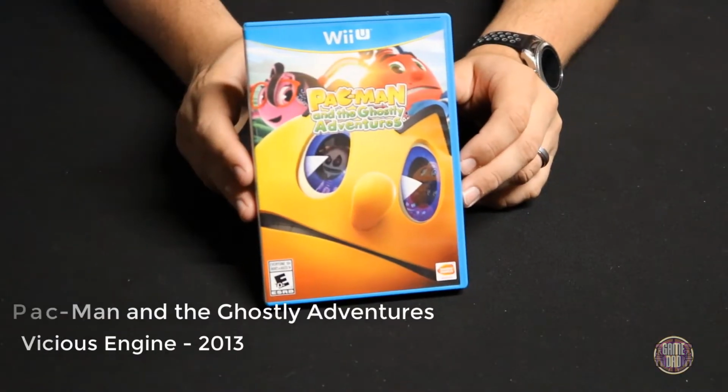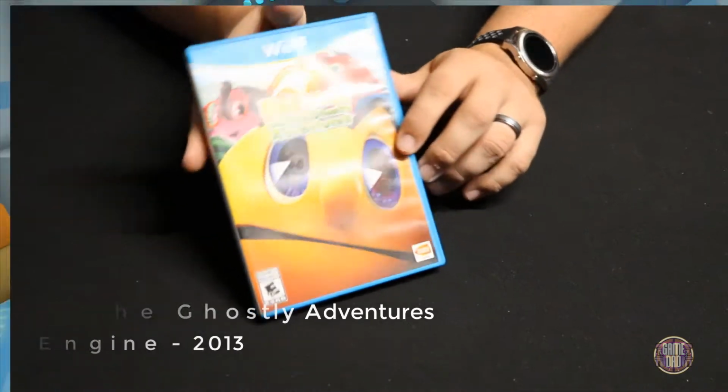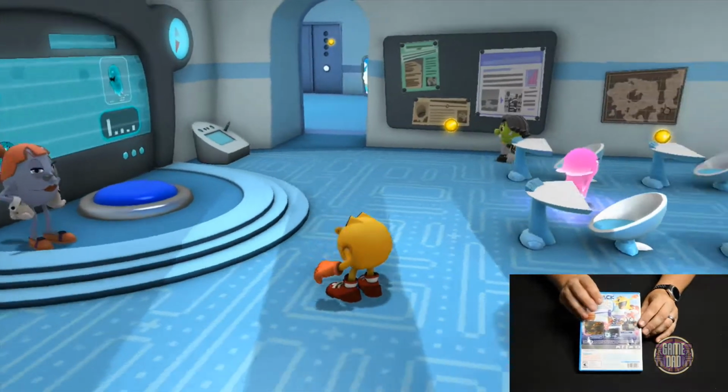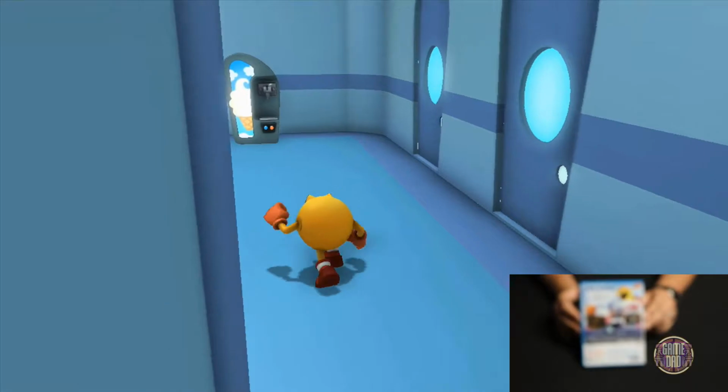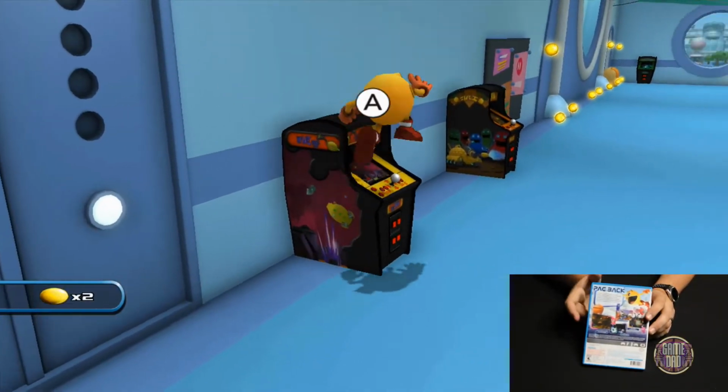Pac-Man and the Ghostly Adventures was released by Vicious Engine in 2013, and I just could not get into this game at all. The controls felt clunky, the humor was beyond subpar, and the story of the game just felt lackluster. This game left me feeling very unimpressed.